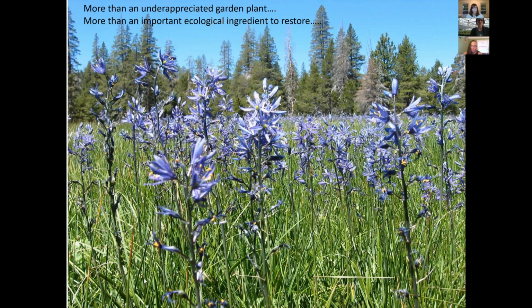We're thinking about it as, oh, how come people don't plant this in their gardens? Or how come we don't use this more in ecological restoration? But as Polly said, thinking of it more in terms of a being, something that we can have a relationship with, like humans have had for thousands of years.